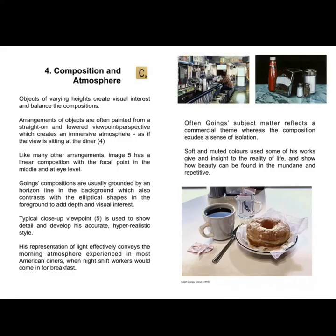The repetition of elliptical shapes found in the donut and the plate, the cup of coffee and the jug, lead the viewer's eye across the composition. The carefully positioned spoon adds an interesting perspective to the piece. The focal area is centred around the triangular position of the three central objects.